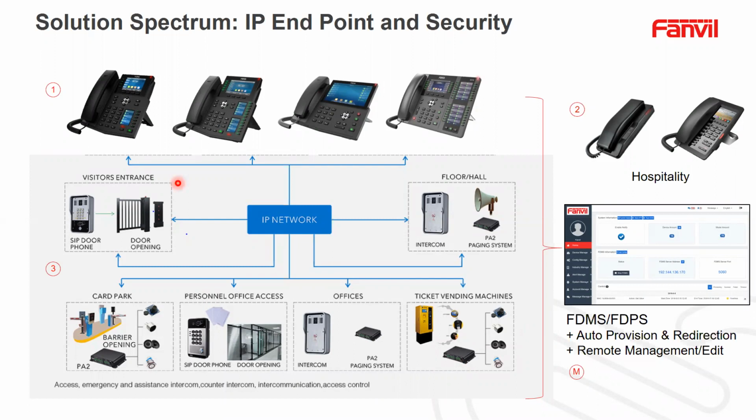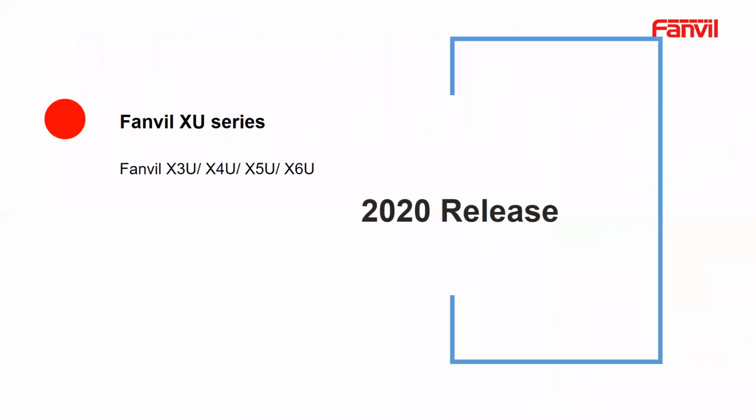For those who haven't heard the Fanvil brand name before, we've been in the endpoint business for many, many years. We're probably one of the largest OEM manufacturers out there, and I'm pretty sure you're working with one of our OEMs. We've been in the marketplace for a long time, and we just want to make a great splash with our entry into the telecom business.